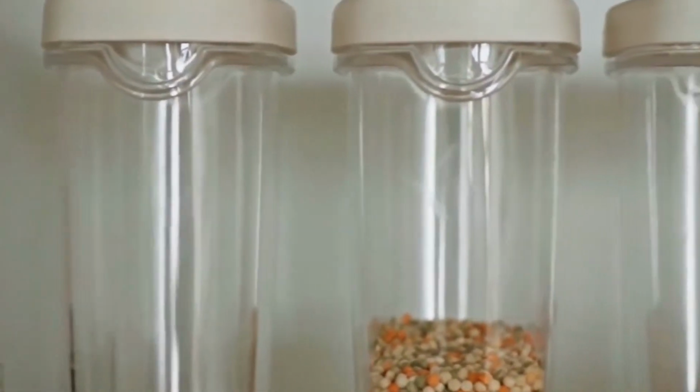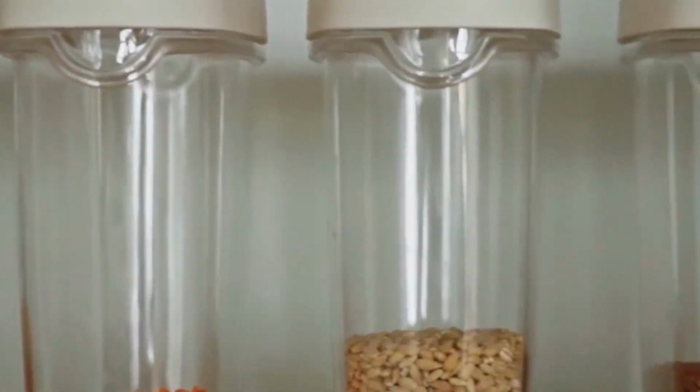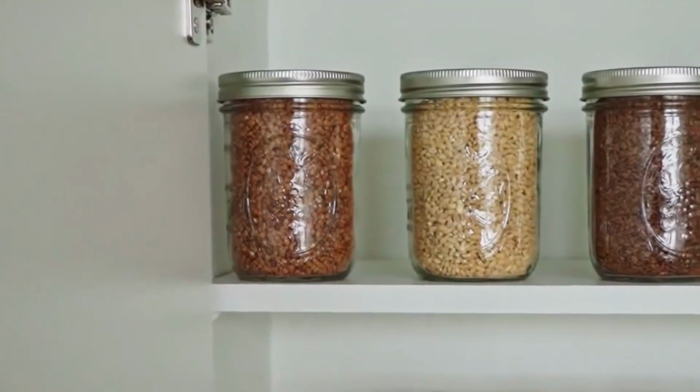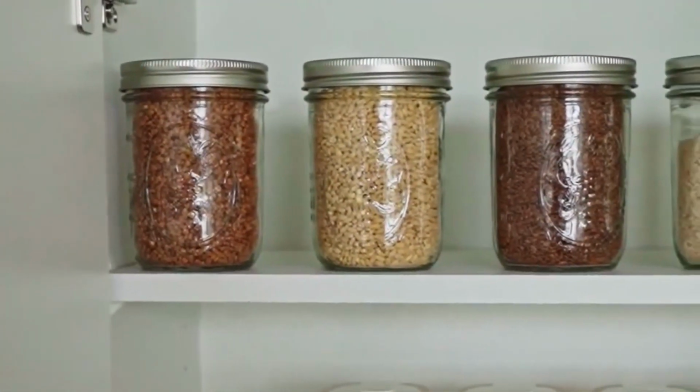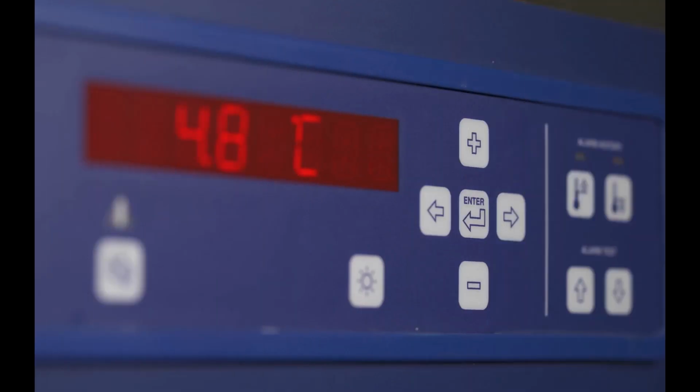Pantry staples like rice, pasta, and canned goods are happy in a clean, cool cupboard away from sunlight. Make sure to seal opened packages well to keep the pests out and freshness in. Keep food items at least 6 inches off of the floor.